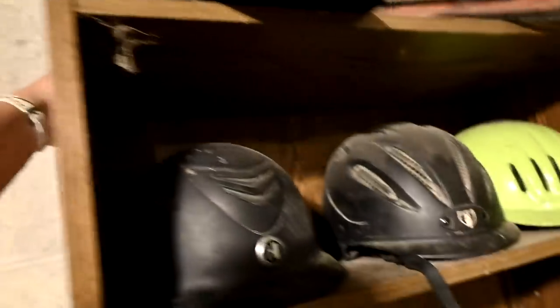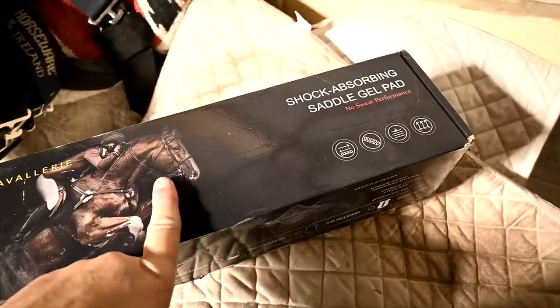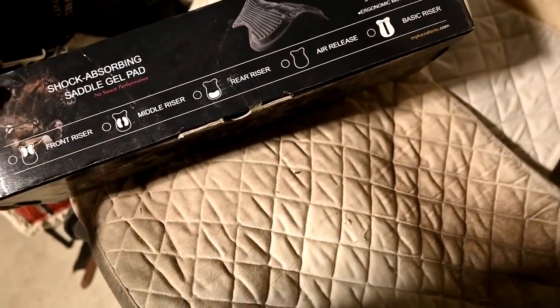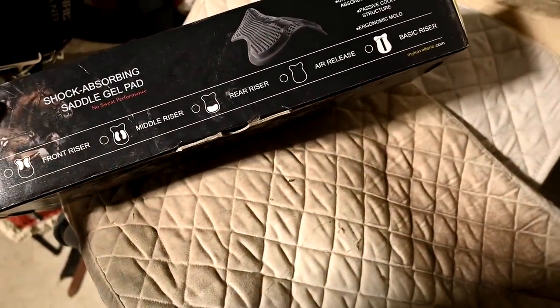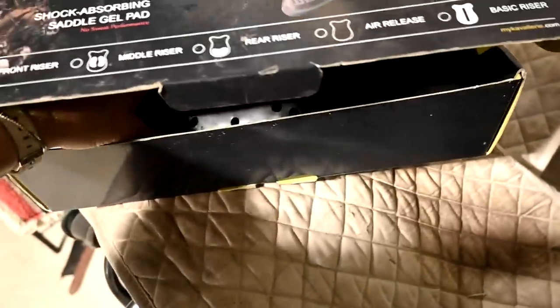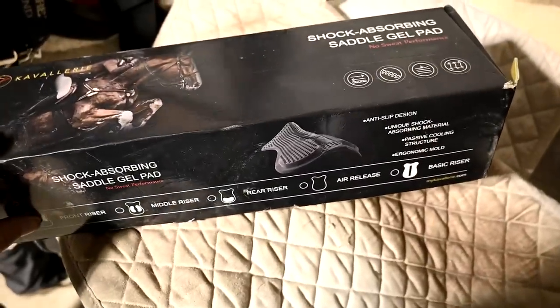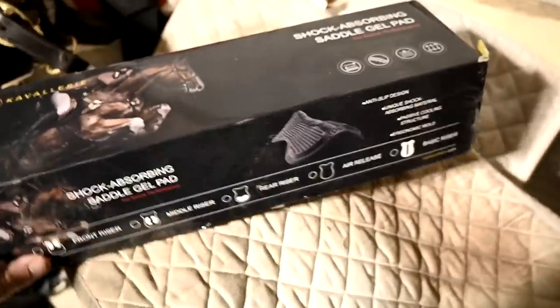So is that one? Yeah. So this is a half pad, but you know what, that is such a valid point. This is a shock absorbing gel pad. I thought it was a rear riser, but I don't think this one is. I think that's just a gel pad. That's just shock absorption. You should get stuff with your horse.